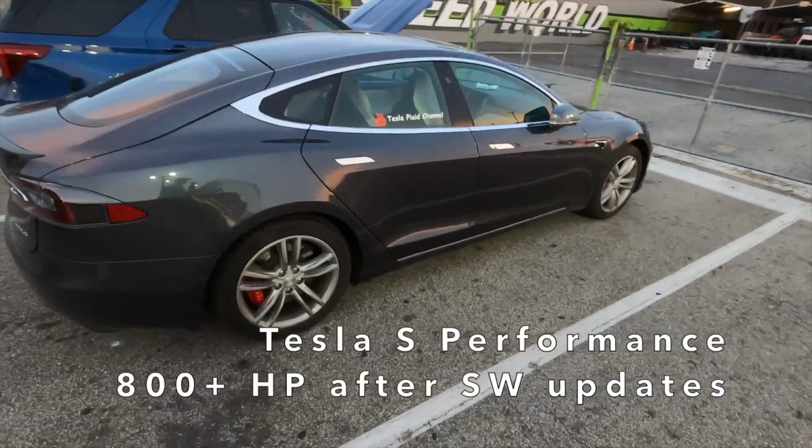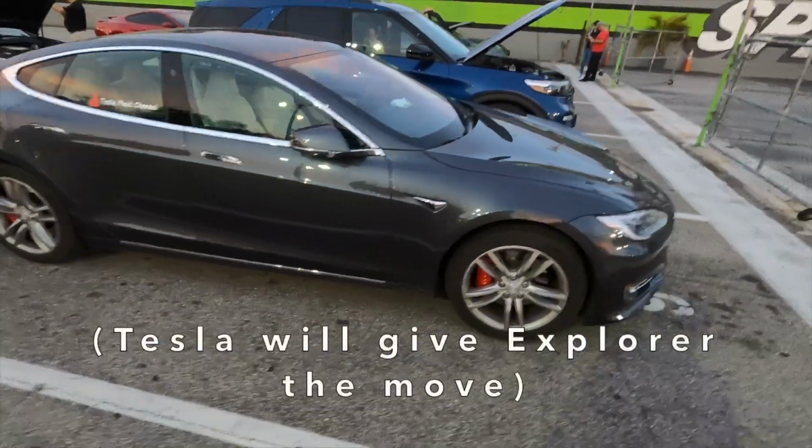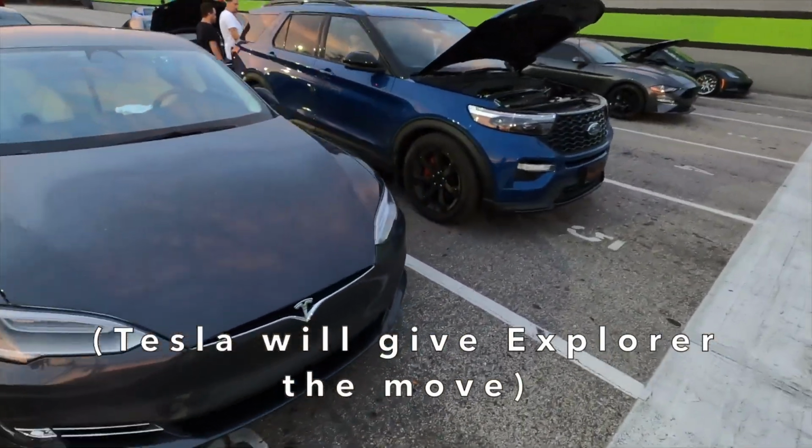Tesla a little bit heavier, but of course a little more power than that. So a couple of all-wheel drive cars. We'll see how they stack up against each other here.